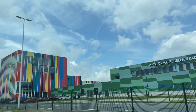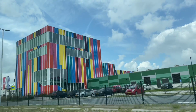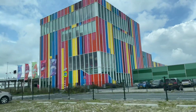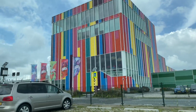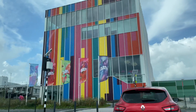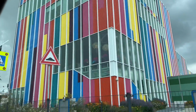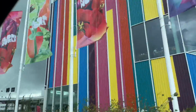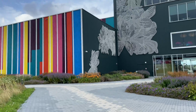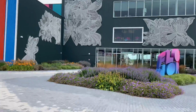So we are now here in this building. As you can see, the building, different colors, representing different colors of flowers. So we stop here and we go inside that building. So I will show you the place, and let's walk and see the place. This is the building where we go inside and see.